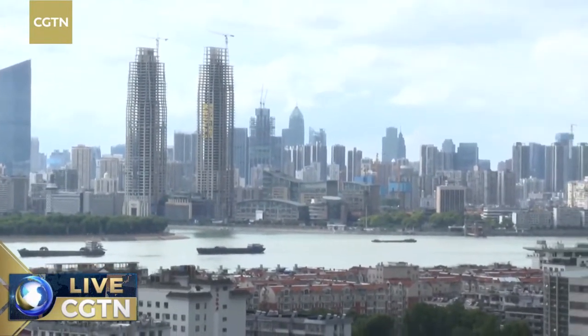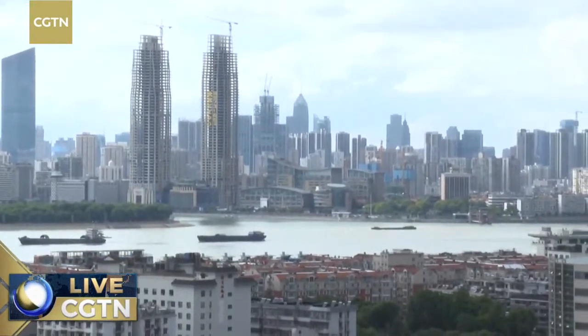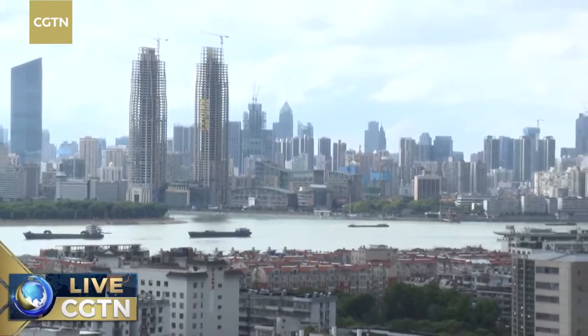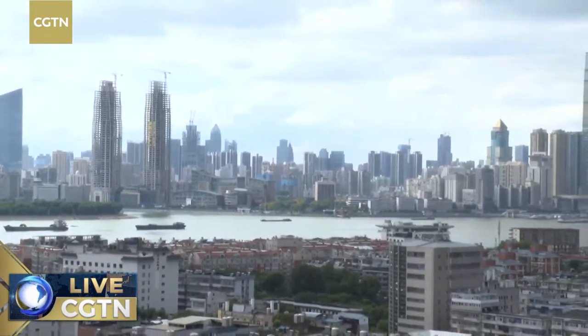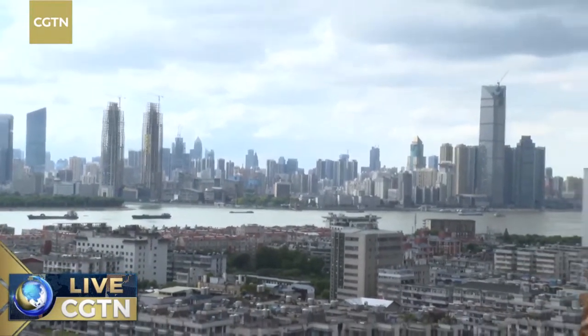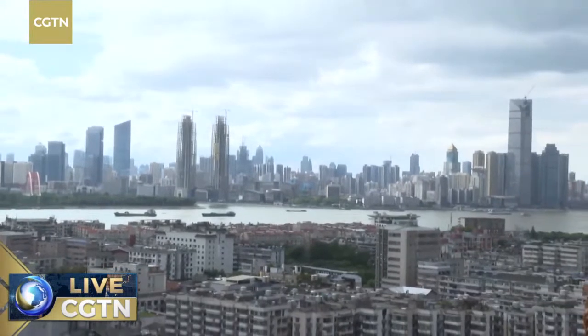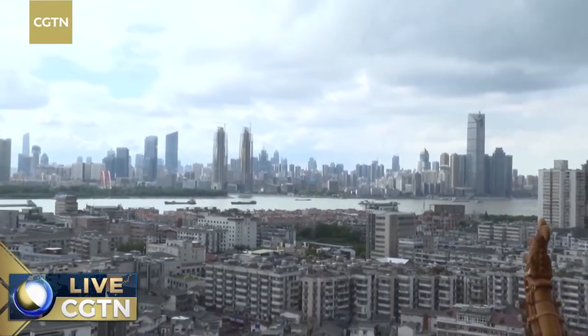So we have too many rivers, and in history they brought a lot of difficulties for local residents, because crossing the river was very difficult, and right now the bridge is very important for us.